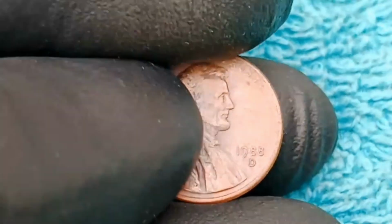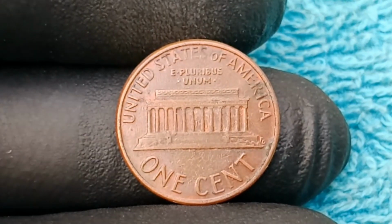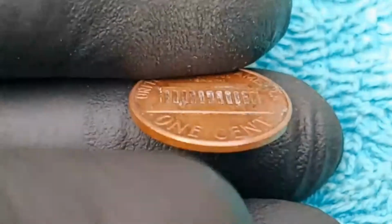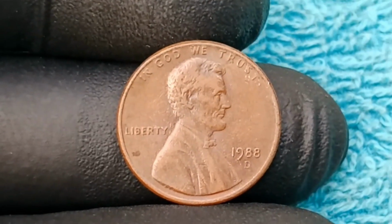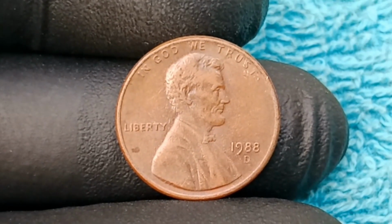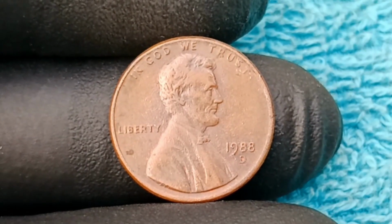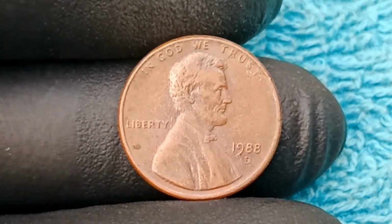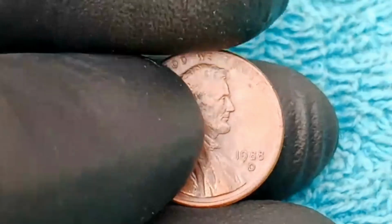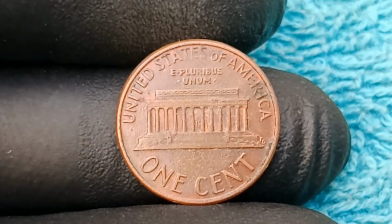Imagine holding that small coppery disc in your hand, realizing that its weight is identical to every other penny you've ever touched, yet its value could buy entire neighborhoods, fund charities, or change generations of a family's future. This contrast between ordinariness and unimaginable worth makes the story even more powerful, showing how the smallest things can hide the greatest wonders. And so, as collectors continue to hunt through change jars, bank rolls, and flea market boxes, the legend of the 1988 D 1-cent coin grows stronger.